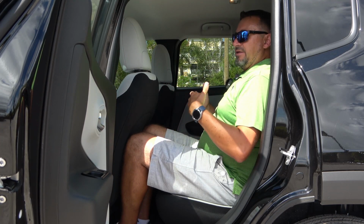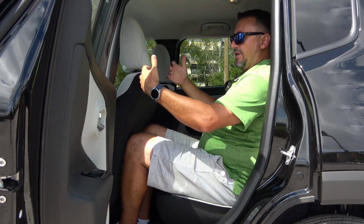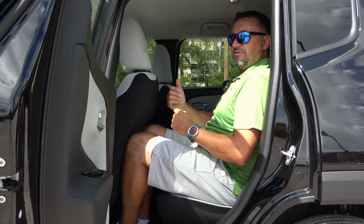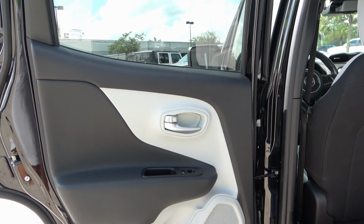So I'll give the back seat and the roominess to the Kia Soul. I found it more comfortable and a lot more room in the back there. But let's check out this interior together. Start with the door panel. I think they did a pretty good job on the design of this vehicle.